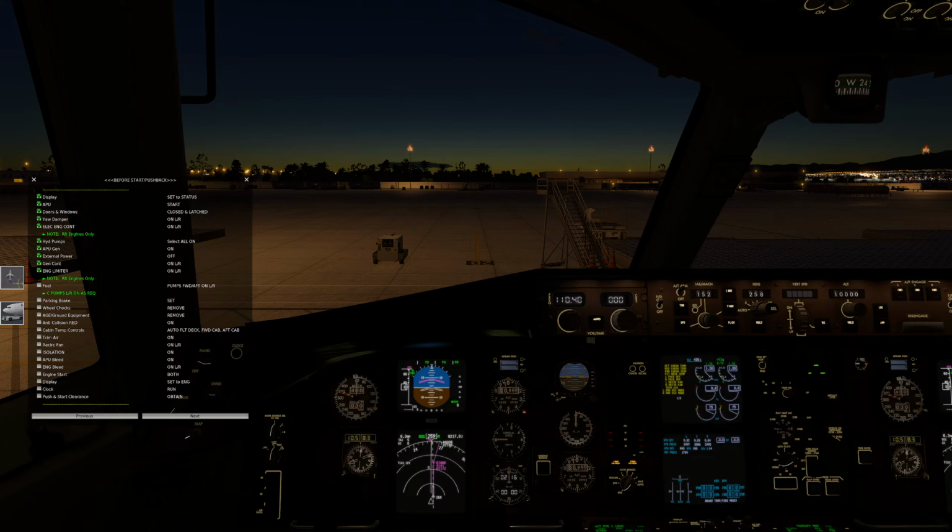757 ops here. It's been a while. It took me about 30 minutes to set this thing up because I forgot how to do a lot of stuff. I've been flying the MD-11 a lot lately, so it took a while. But I got the flight plan in, I got the FMC set up, I got everything ready to go. We're just doing our final before start pushback stuff. But before we do that, let's briefly go over the flight plan here.